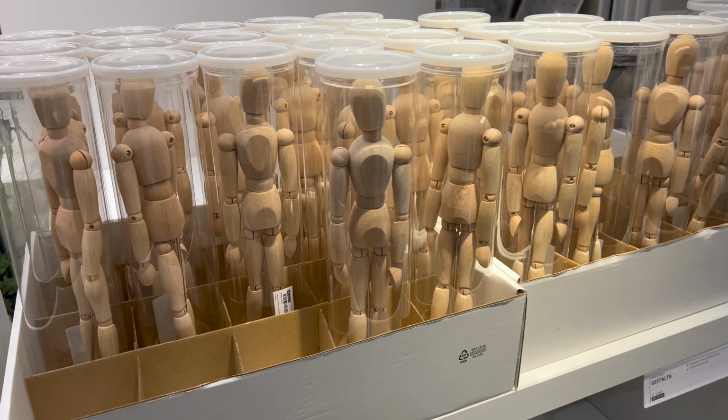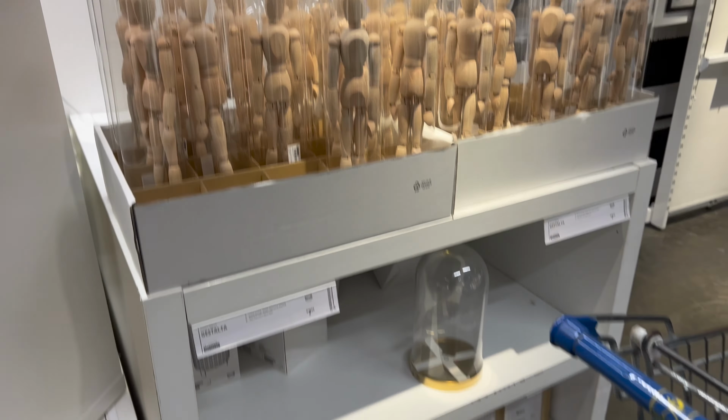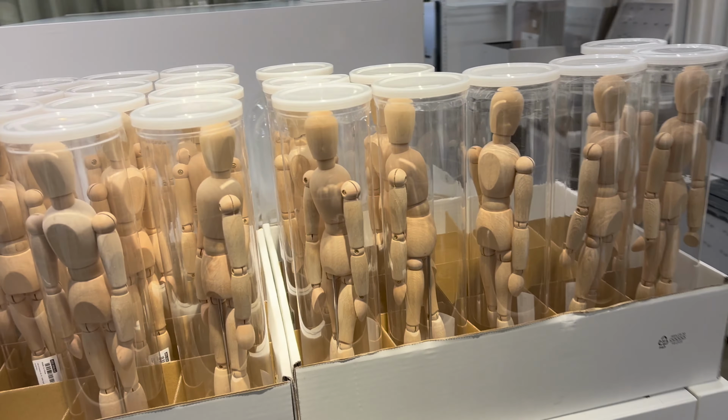Things so popular here. It's so odd to me. I see this in a lot of people's homes.